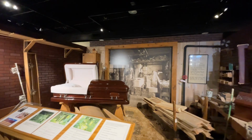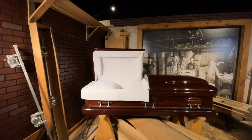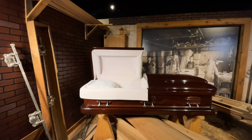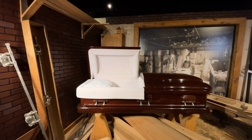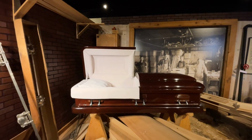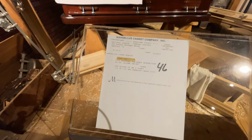This little section caught my eye. We got that nice shiny casket right there. Well, this casket is from the Marcellus Casket Factory. It states, "This is the last casket that rolled off the factory line prior to Marcellus Casket Factory closing in 2003." So this is the very last casket that they made. Look. Is that an invoice?